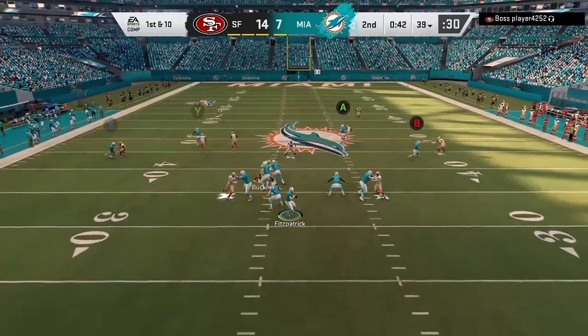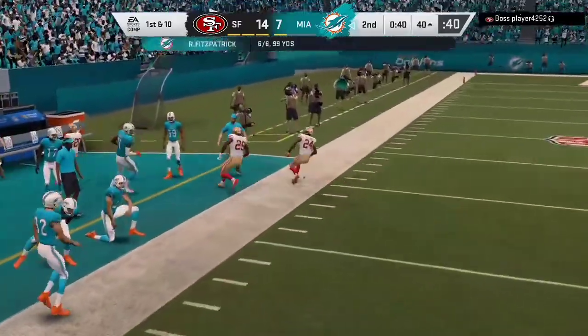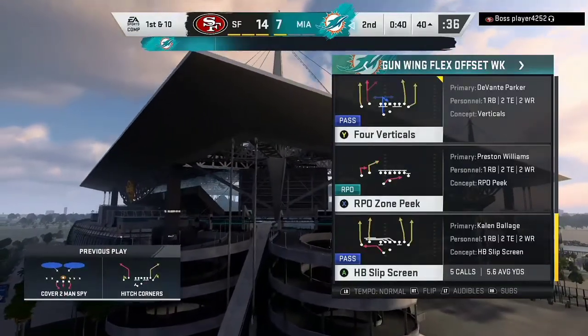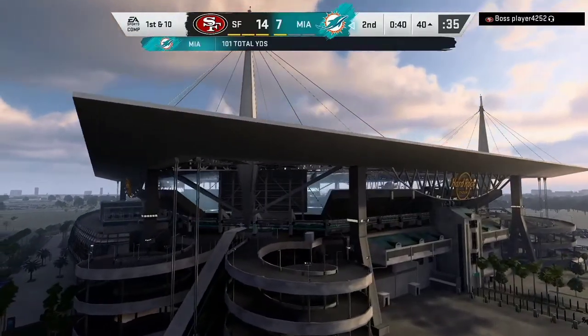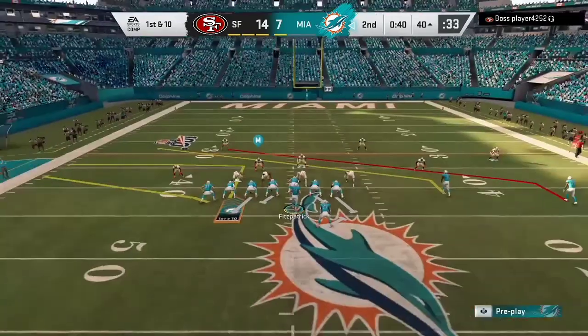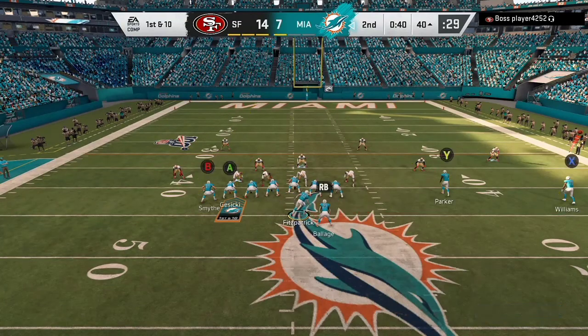First down, Fitzpatrick. And this is caught. It's Parker, and he's able to get this to the 40-yard line before he's out of bounds. A good pickup there, 21 yards. Back-to-back good plays have him on the move on first down.